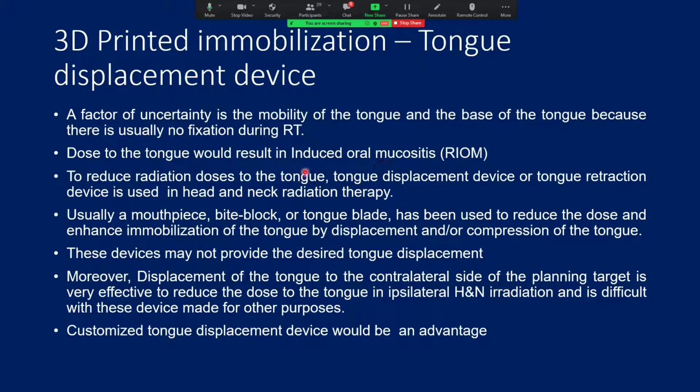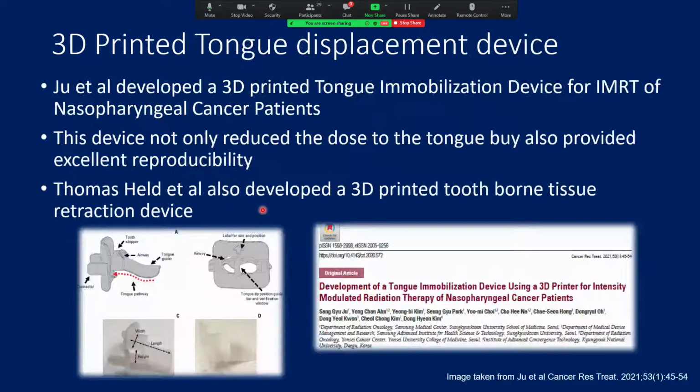For that, we try to take the tongue away from the radiation beam, for which we use a tongue displacement device. We used to call it tongue depressor or tongue retraction device for head and neck radiotherapy. People have made custom-made tongue depressors or tongue displacement devices by 3D printing. And this is one of the places where it has been found quite useful.